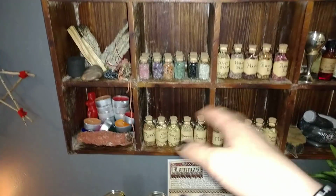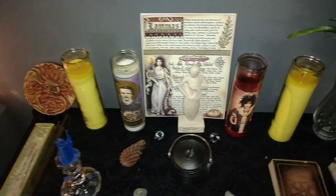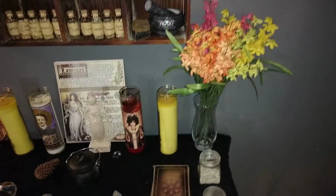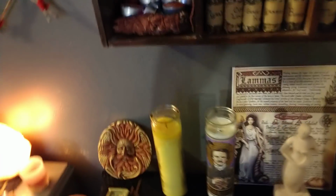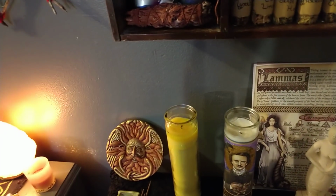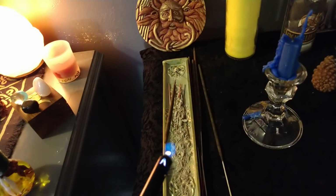So yeah, mortar and pestle, and then we have some actual space here to do stuff. We have some flowers for Litha. I had all these candles on during my previous video, and I blew them all out because I thought I would be done. But we have, see, and I can just grab my magic fire wand.